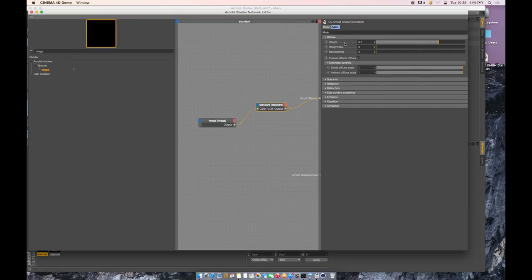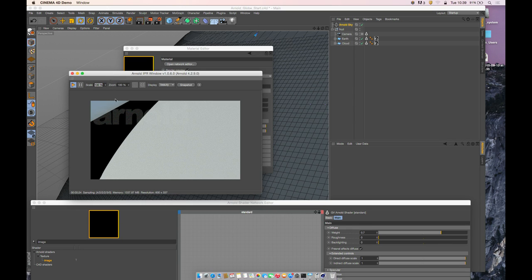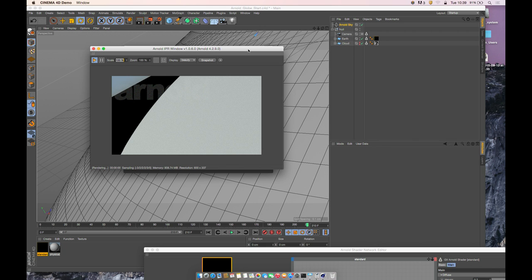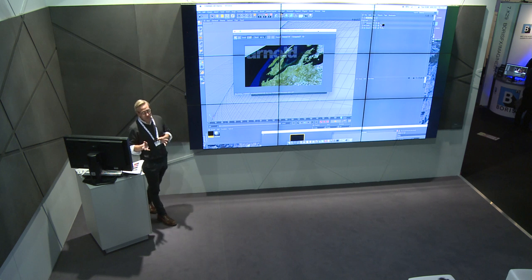That diffuse color chip went away from over there, but now I've created this connection here. And if I get this out of the way, call up the IPR, need to apply that material, by the way. Drag that onto my Earth and hide my clouds. Give this a second. In a moment, we should see my Earth material on there. There you go. Okay, so now it's loaded in that Earth material.